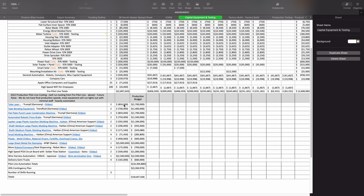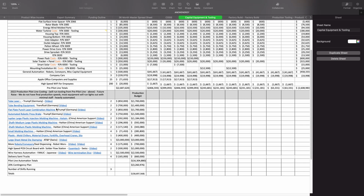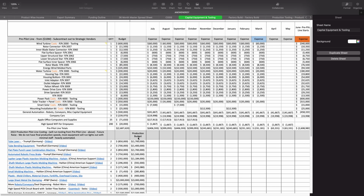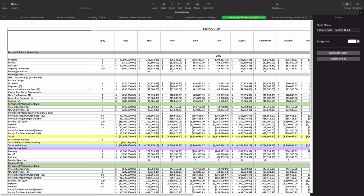These machines aren't cheap, but they're high speed. They take all the labor out of everything, and it's all German, Swiss, Italian, Japanese high-end machines that will run day in and day out. So this number's fairly large, and we want to put money into high-quality equipment and then bring forward a lot of products that will create jobs downstream. So we create a lot of downstream jobs.